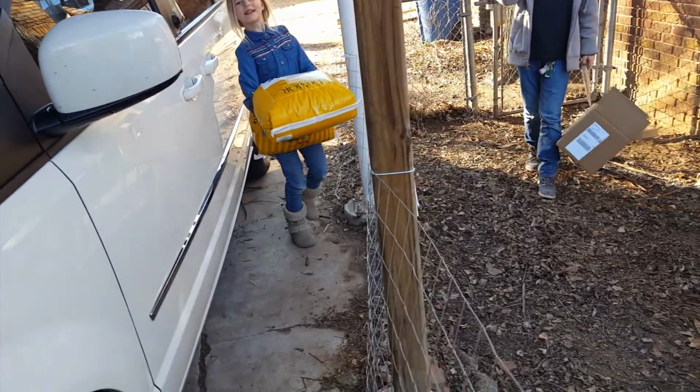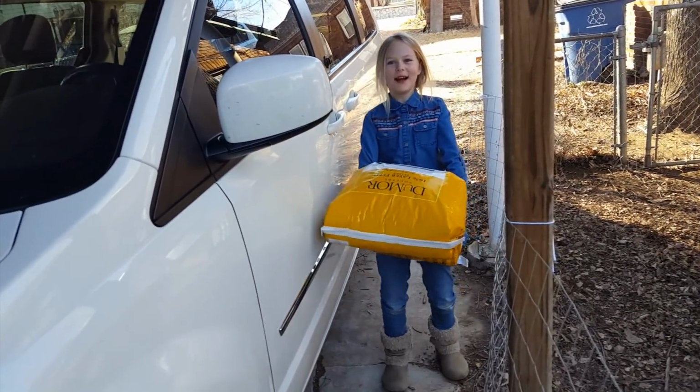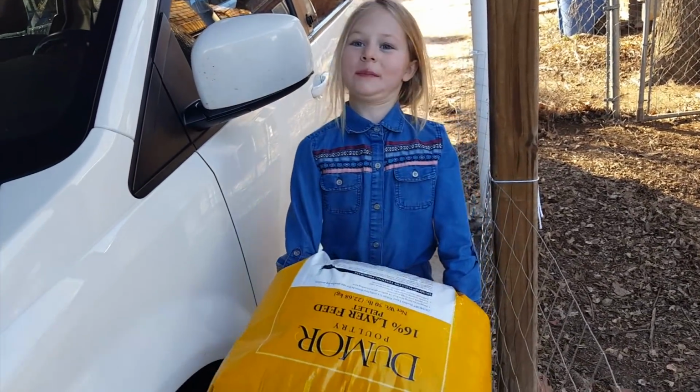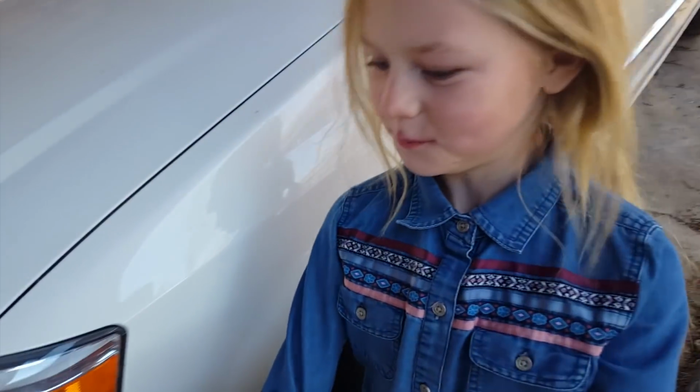Do you realize that that bag weighs about as much as you do, right? How much does it weigh? It weighs 50 pounds and you weigh 64 pounds. You're very strong. Thanks.